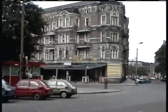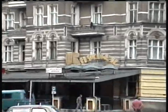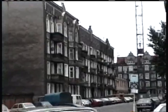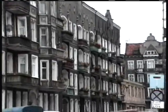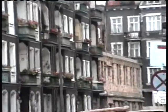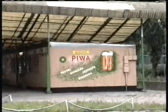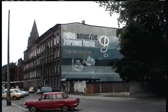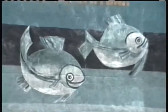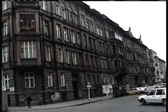Here's a restaurant to remind you of its neighbor city, Rostock, which isn't all that far away. And of course my favorite pastime, and about the only word of Polish I know so far, piwa. Good old beer. I don't remember fish looking that happy, especially if it looks like they're going to land in your frying pan. A lot of it, as old as it looks, though, was quite run down.